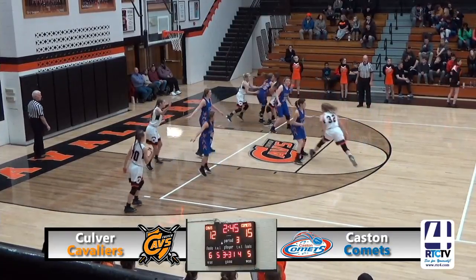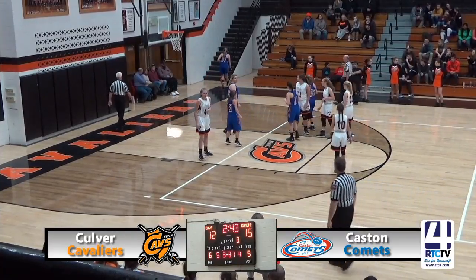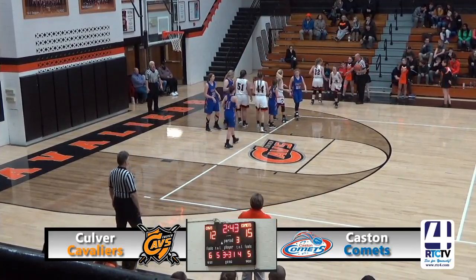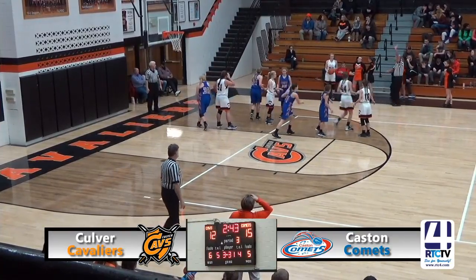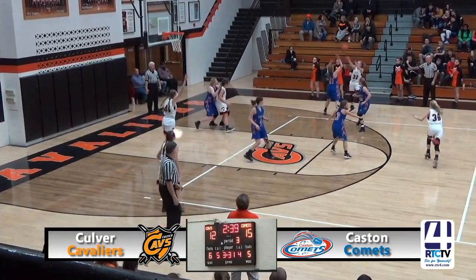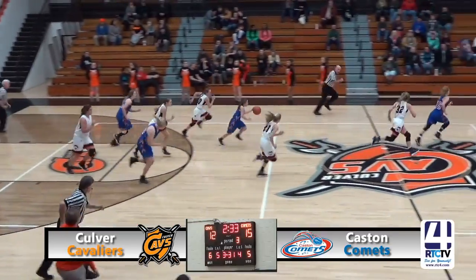Number 10 to number 32 is going to look for a drive. Tries kicking it to somebody who wasn't there. Hubenthal tried to get a hold of that, just couldn't quite, so it goes out of bounds off of her hands. All right, ball's into number 51, kicks it back out to 32. He's going to shoot it and throw it clear across the court to 10. Degg with the rebound there.